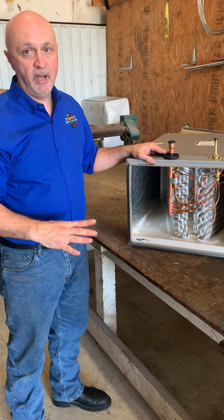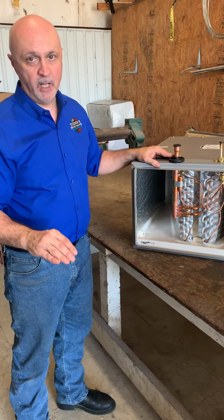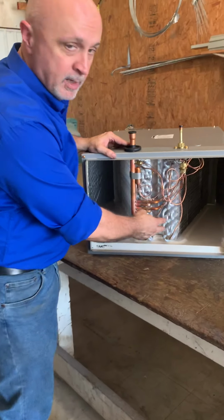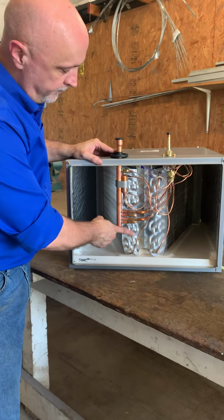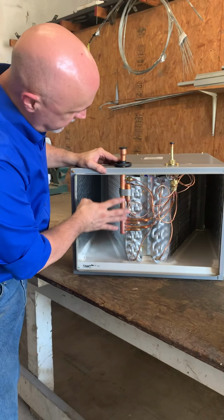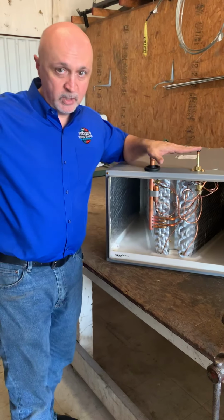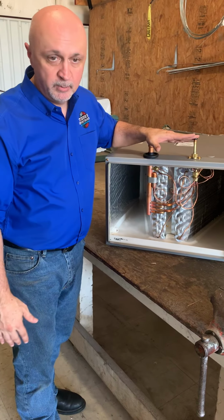And if you're lucky, it might be under warranty. If you're not, it's not so much. So the biggest thing that has changed on these coils is that 98% of all of the stuff that you see in here is all aluminum instead of copper. The reason that you see this little bit of copper is because when we make our connections going to the outdoor unit, we have to use copper tubing there.